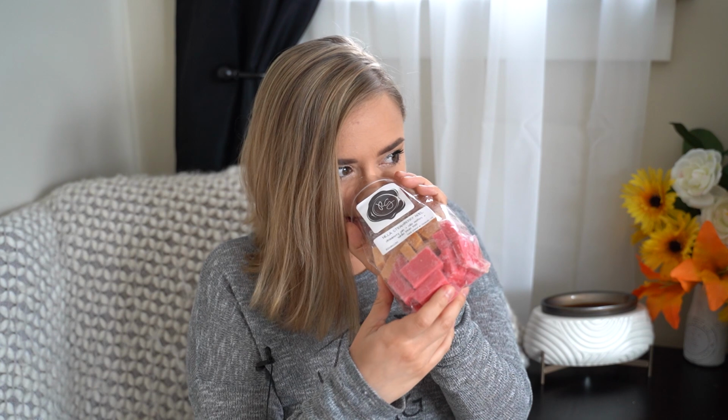And to my nose, this one smells like a strawberry jam thumbprint cookie. It is distinctly a cookie and not like a pie or a cake. It smells like a sugar cookie with the thumbprint and the strawberry jam in it. It smells so good, and I totally can see the hype. I'm very excited to melt it because I know a lot of people love it, and it also has fun colors that look just like a strawberry thumbprint cookie would. So really looking forward to this one.